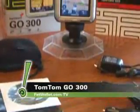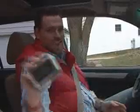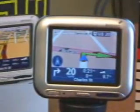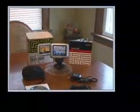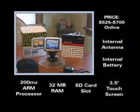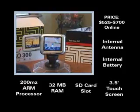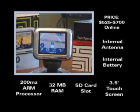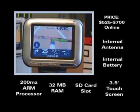But this stereotype might be a thing of the past with the TomTom Go 300 portable GPS navigation system. Once you have one of these, you wonder what you ever did without one. About the shape and size of a softball, and about the same weight too, the TomTom Go 300 is a self-contained computerized navigation system featuring a 200 MHz ARM processor, 32 megs of RAM with an SD card for map storage, a 3.5-inch full-color touchscreen, internal battery and internal antenna with support for an external antenna which is not included. The Go 300 ranges in price from $525 to $700 online.